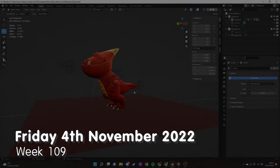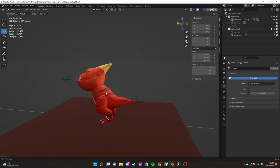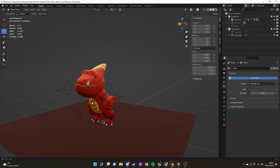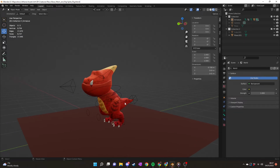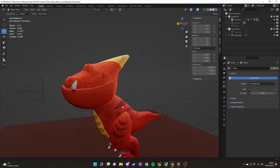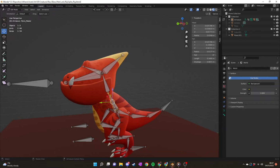Okay, so yesterday was a really productive day for me. It's about 9 o'clock on the Friday morning. I thought I'd give us a quick rundown of what I was up to for pretty much the whole afternoon of yesterday. I think the last time I left you guys, I was showing off the rig and how the bones performed in the rig. I think it looked something similar to this.